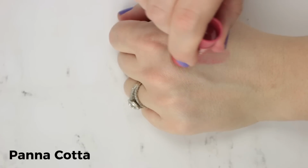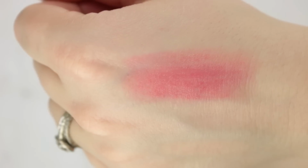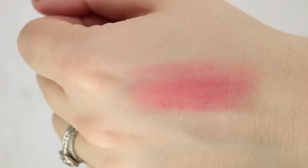I know this is only $4, but the pigmentation was slightly patchy for me. It lasted even less time than the other butter products. It has a light fruity smell, which isn't bad. It wasn't so intensely hydrating that I would say run out and get this over these other products.